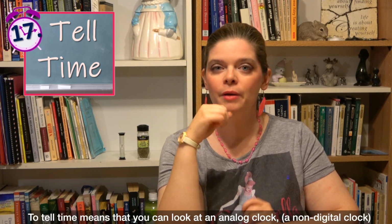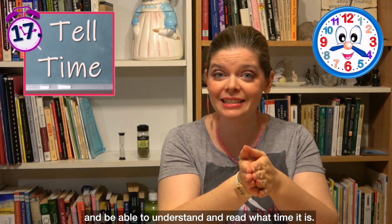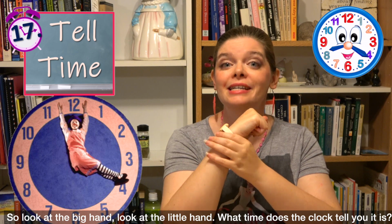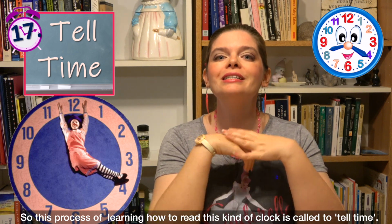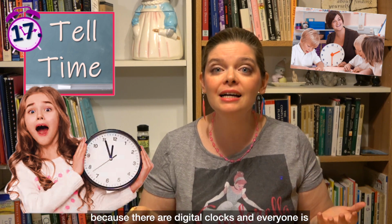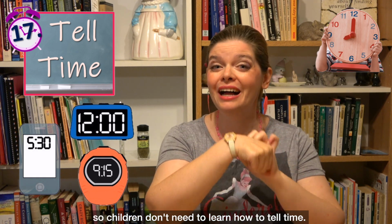To tell time means that you can look at an analog clock, a non-digital clock, and be able to understand and read what time it is. So look at the big hand, look at the little hand. What time does the clock tell you it is? So this process of learning how to read this kind of clock is called to tell time. Unfortunately, many children these days don't know how to tell time because there's digital clocks and everyone's always looking at the clock on their cell phone, so children don't need to learn how to tell time.